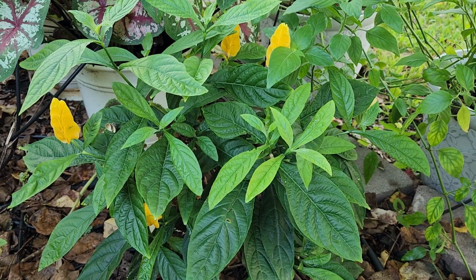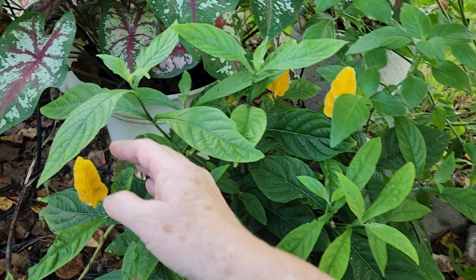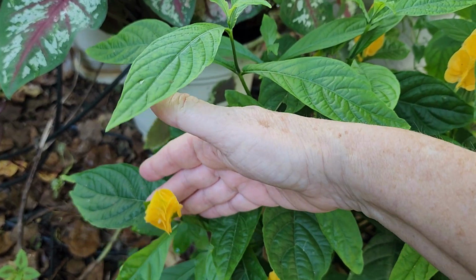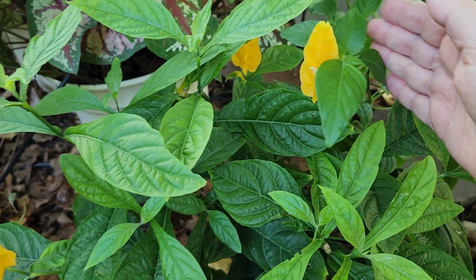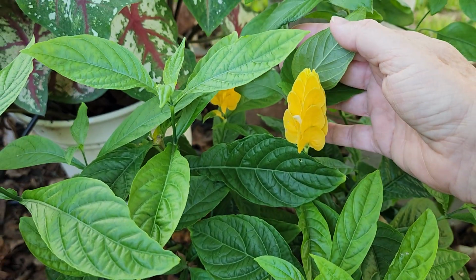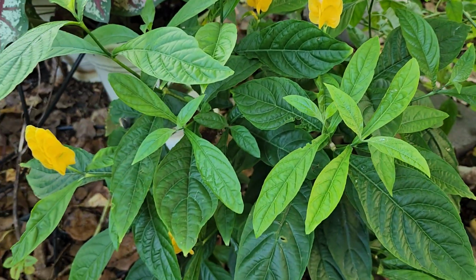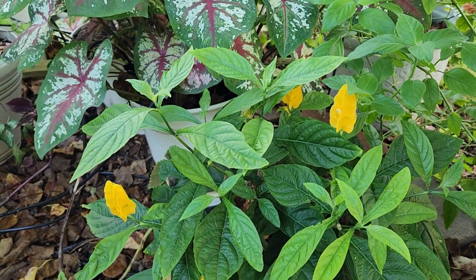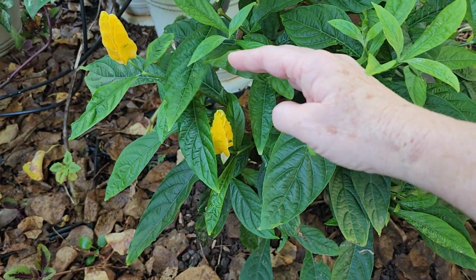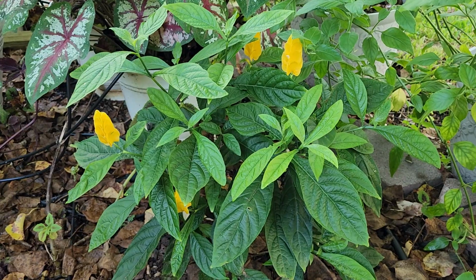I planted a shrimp plant a month and a half ago, and it flowered gorgeously, and it's just starting to flower again. I really like this plant. This is yellow as opposed to the rust-colored shrimp plant that I have. And I was so tickled to come out here and see this, that it's going to have another flush of flowers on it.